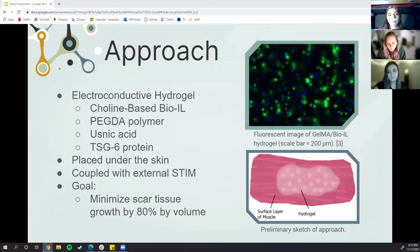Our approach is to create a way to allow electrical stimulation to be delivered to an area of expected scar tissue growth without permanent implantation. We also wanted to stop the formation of scar tissue at the source by limiting inflammation and preventing angiogenesis. We will work to create an electroconductive hydrogel by using a conductive, choline-based bioionic liquid called BioIL. The polymer we will be utilizing is PEGDA and a 20 to 80 ratio of polymer to BioIL. This will create a hydrogel that is conductive, biodegradable, and non-cytotoxic with a minimal inflammatory response.